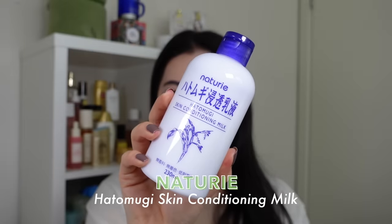The first one is the one I already mentioned, the Naturie Hatomugi Skin Conditioning Milk. The one that got me back into emulsions. I owe it all to you.